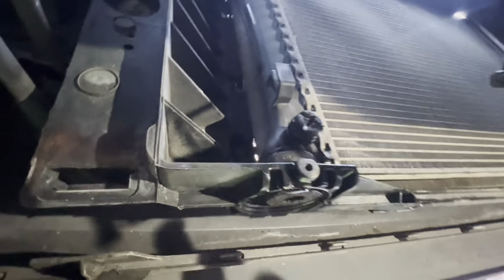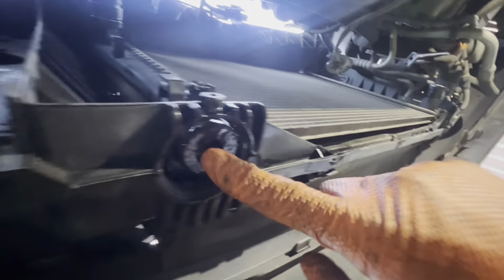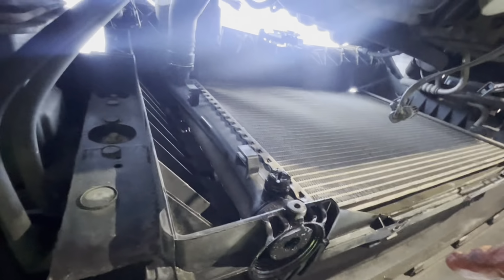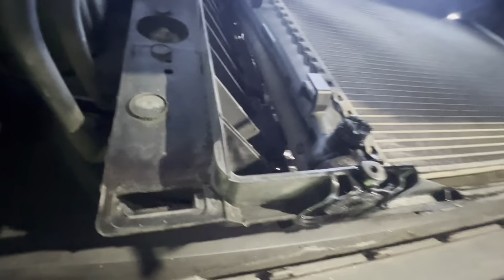Okay, next step, just take these 8mm out. Then you're able to unscrew the bit that was there, maybe allowing it to drop enough, but this has got AC, so it's got little clips around this back that we have to slide that way. So we'll see how that goes.